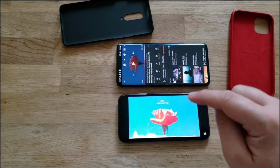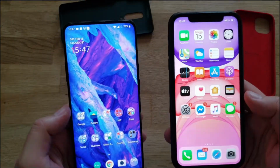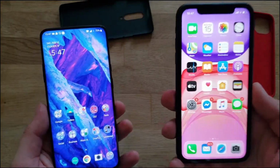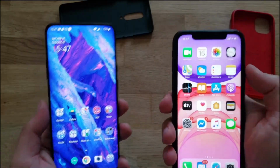Definitely more bass in the phone here. So I do think that the Apple iPhone 11 is winning, not by much, but still it does have a richer sound and especially more bass, so you can feel it when you listen from this phone.